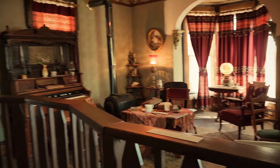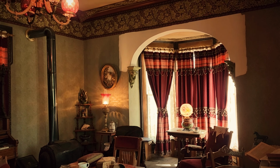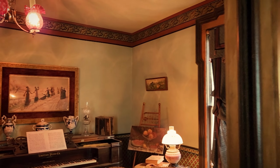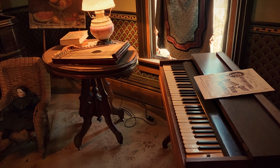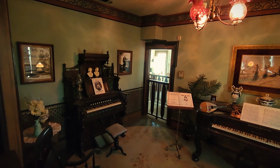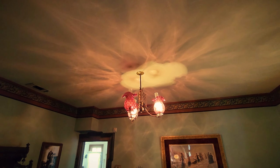This must be the living room. It's gorgeous in here. Stunning. Even the chandelier up above on the ceiling. An old piano. Several. That was entertainment back in the day, before TV. Let me go to a wider shot here. Pretty amazing. Look at the shadows on the ceiling. Isn't that beautiful? I love this kind of stuff.